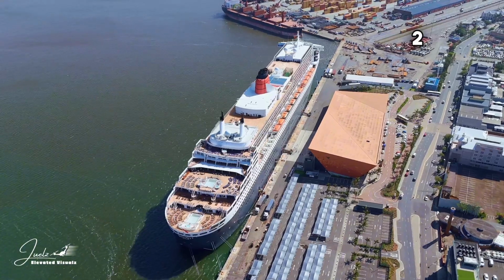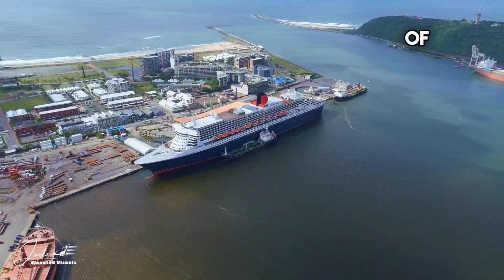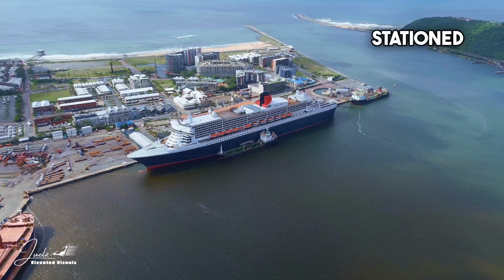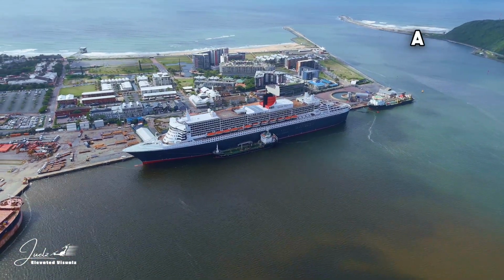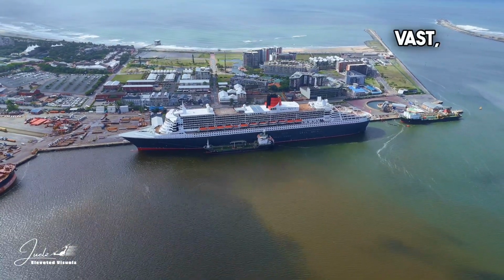The Queen Mary 2 is not just a ship, she is a living, moving tribute to the enduring allure of the sea. As we watch her stationed in Durban, she stands as a testament to human ingenuity and the timeless call of the ocean's vast, uncharted waters.